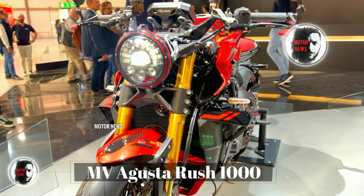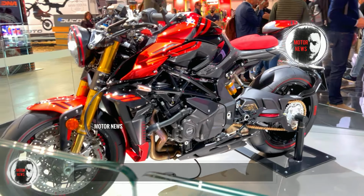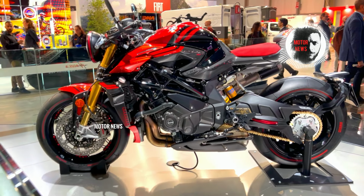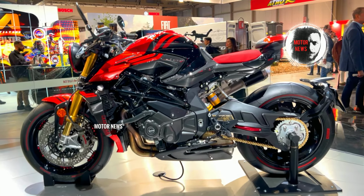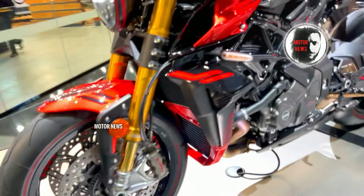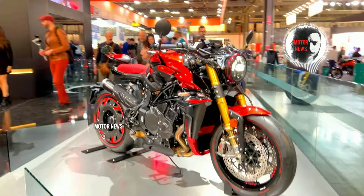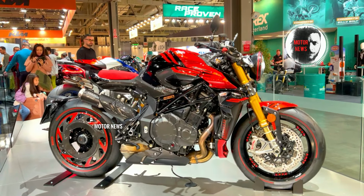2024. The MV Agusta Rush 1000 boasts a design that seamlessly combines aggression and elegance, making a visual masterpiece on the road. Beyond its striking look, the Rush 1000 offers agile handling, ensuring a thrilling and responsive ride on any terrain. With limited production, this bike provides riders with a sense of exclusivity, elevating the ownership experience.